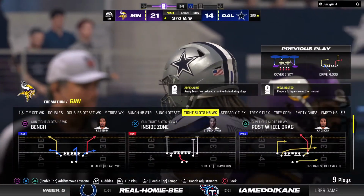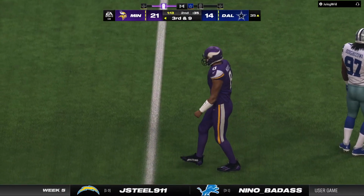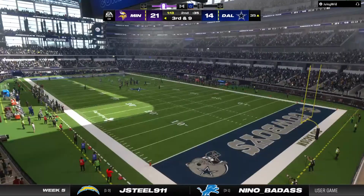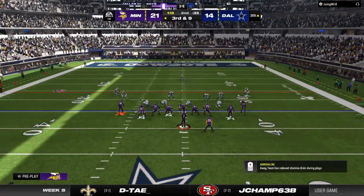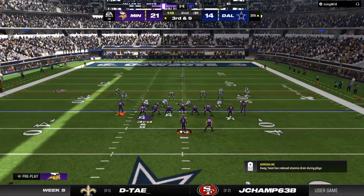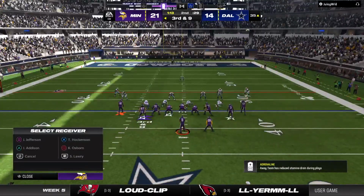I see the surprise in your face there, partner. That is a rare incompletion from him. He's been on point this entire game. He has percentage completion-wise way up. Not that time. Got to get to the 26 for a first. This is 3rd down.